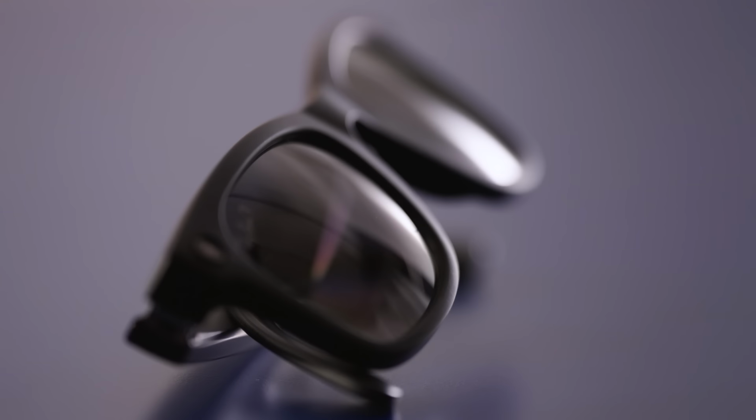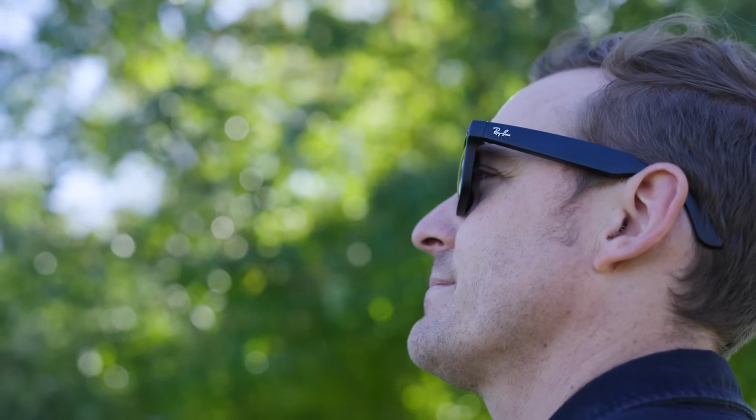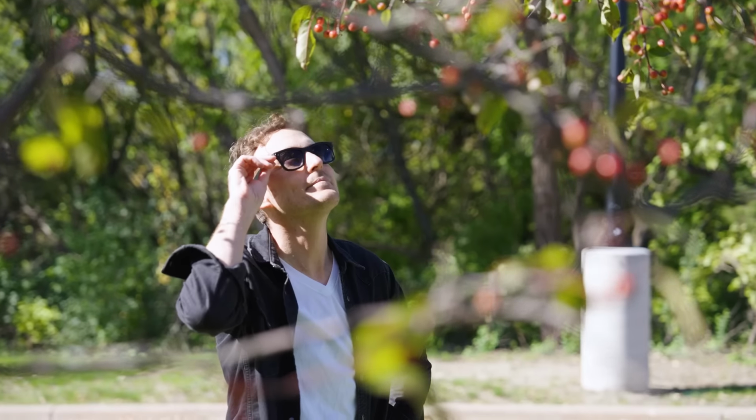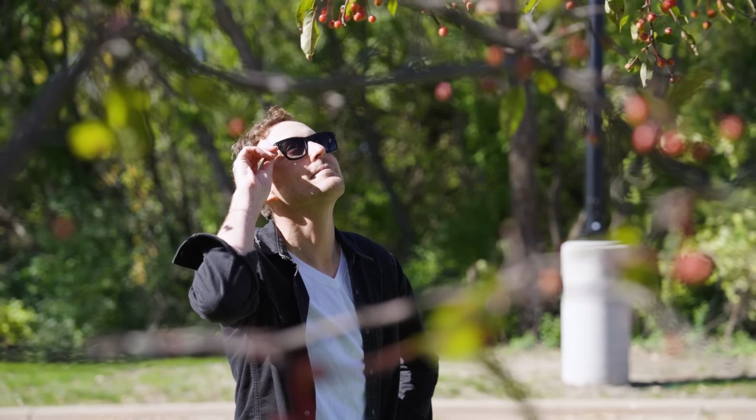As far as the lenses, we come with some other options as well. You can go with clear if you don't want sunglasses, if you want to wear them inside, or they have transition lenses and regular sunglasses as well. So if you have prescription glasses, you can also get those and they are compatible, so you can have your prescription in your glasses.